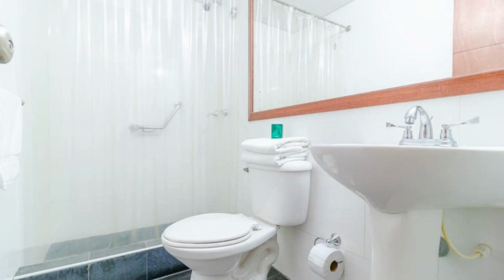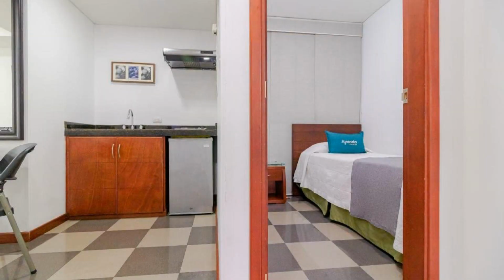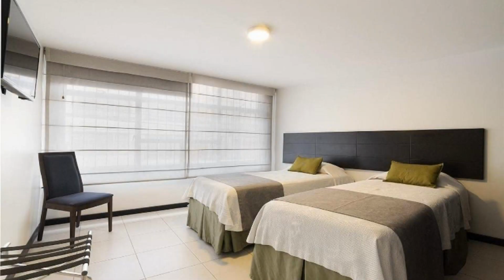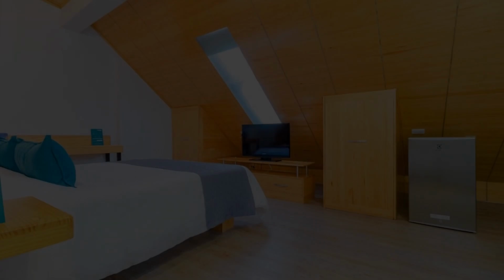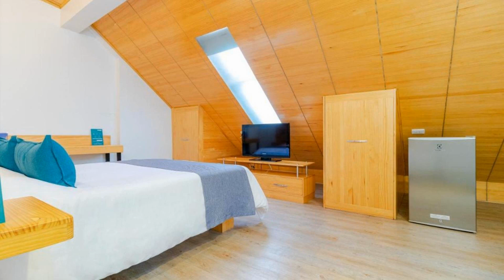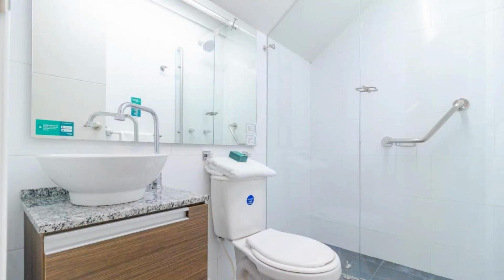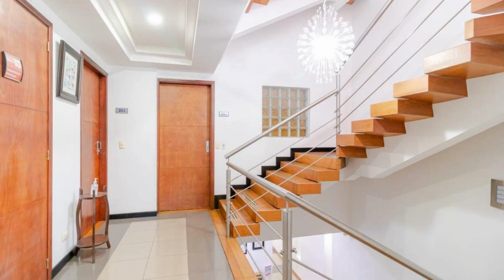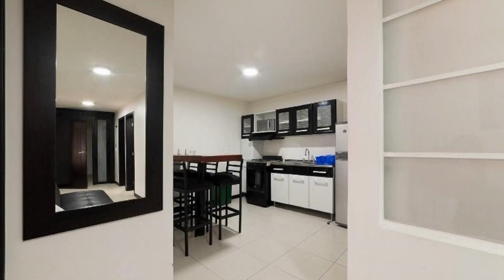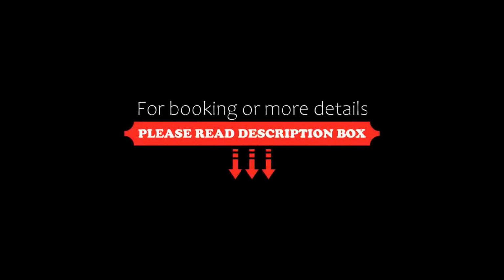Now you are watching a 4-star hotel. The location of the hotel is outstanding and guests love walking around the neighborhood. There are 10 types of rooms available on booking.com. You can book online and enjoy it. You can see more than 100 reviews of this hotel on booking.com. Its review rating is 8.2, which is very good.